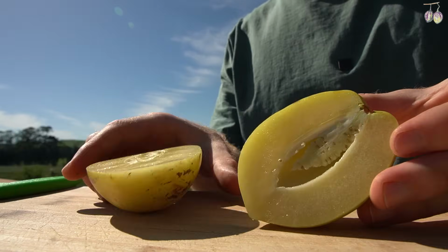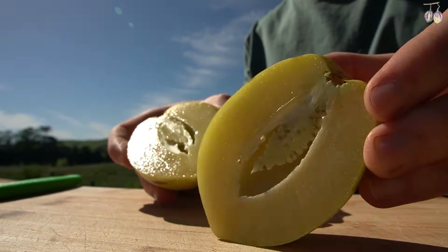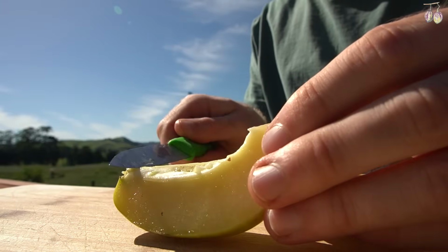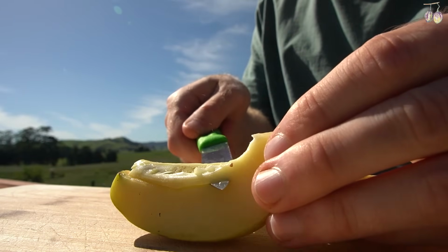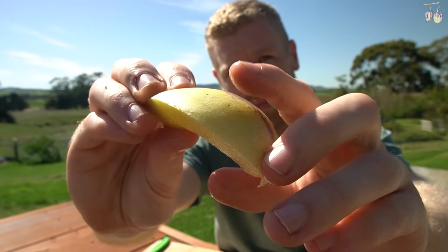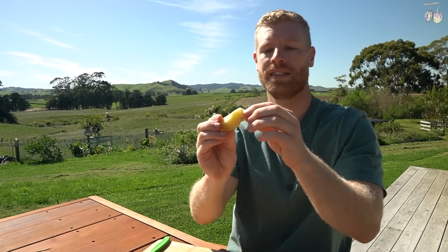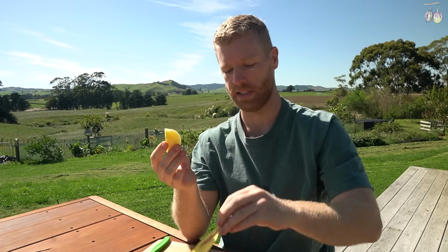So it's got kind of a light yellowy or orangey kind of flesh, and it looks really juicy, really nice, and there's only just a few seeds in the middle, so not many at all. Just cut those out, or you can actually just eat those too if you want. The skin is smooth and almost paper thin, and it kind of has a waxy texture, and it does just peel right off if you want to just peel it, easy as. And then you've got the piece of juicy melon.